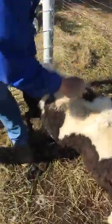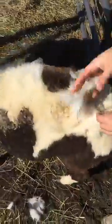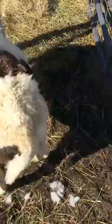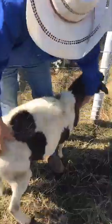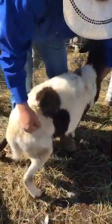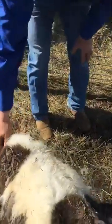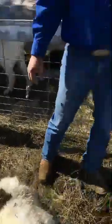But she's in the middle of losing her wool, and she's shedding on her own. We don't have to shear her because she's a hair sheep. Even though you can feel that there's wool, the hair part of it is shedding on its own. Now, all sheep have hair and wool both, but the hair sheep has a higher percentage of hair to wool ratio than the wool sheep.